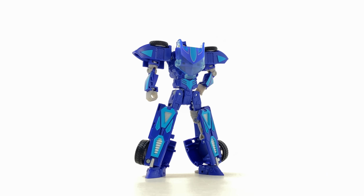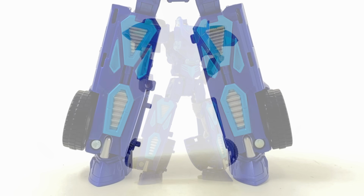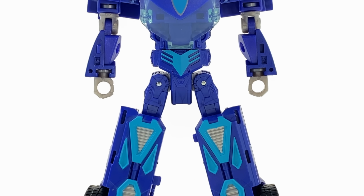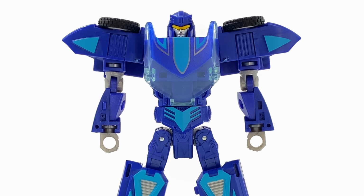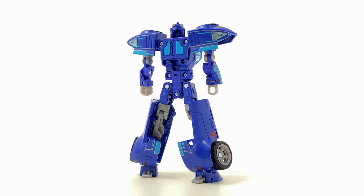Twin Mill has an incredibly sleek design, with him appearing tall and slim, much like his vehicle mode. I also really like the use of the Allspark Blue, with the level of detailing mostly staying consistent with what we're used to seeing from Age of the Primes. Even as we spin him around to the back, this guy is ridiculously clean.